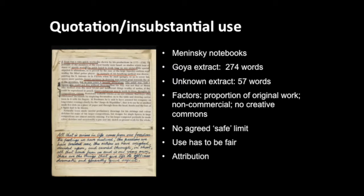Again, think of it in terms of what the exception requires. It needs to be fair. You need to attribute it. You need to assess the risks involved. But if you think about all those things, well, this is non-commercial. It's less than 400 words, so it's probably going to fall under quotation. We're not releasing it under Creative Commons. We're going to attribute it. We can use a quotation exception to get this out on a website without having to spend a huge amount of time trying to actually clear this work. And again, we're just going to be achieving our aims for it.